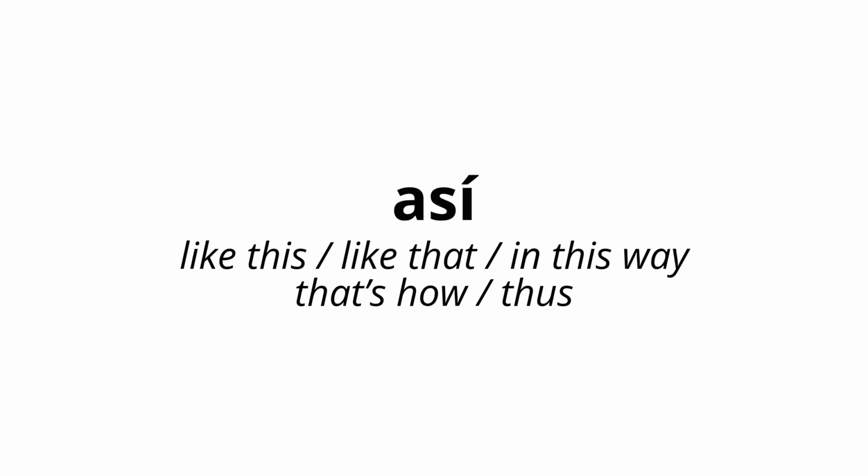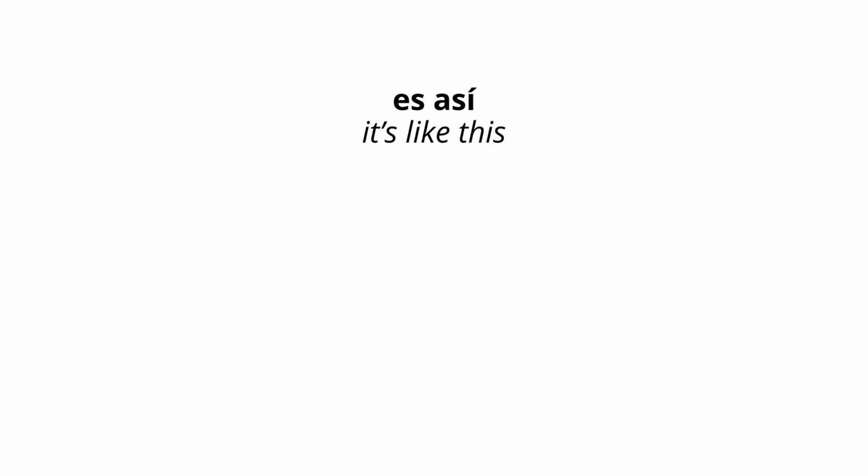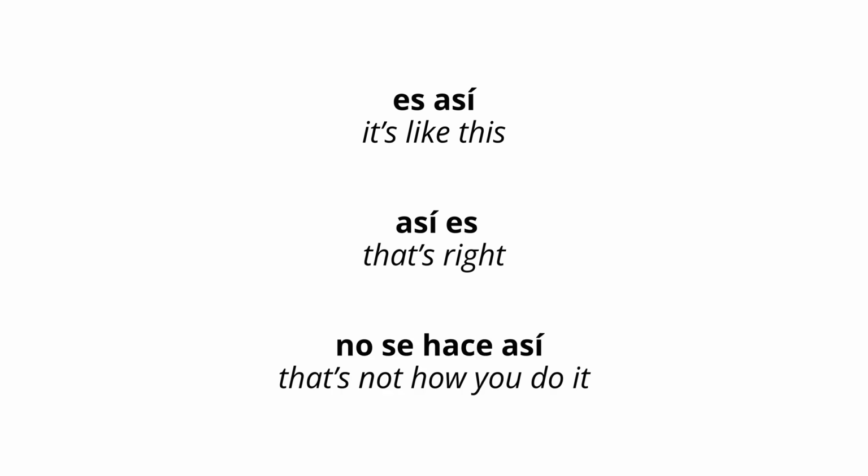The word así is such a useful word. Así. And it's probably my favourite word in Spanish. Although I'm pretty sure I've said that about at least 5 other words before, but right now, así is my favourite. Así can mean like this, or like that, or in this way. That's how, or literally thus. Es así. It's like this. Así es. That's right. No se hace así. That's not how you do it.